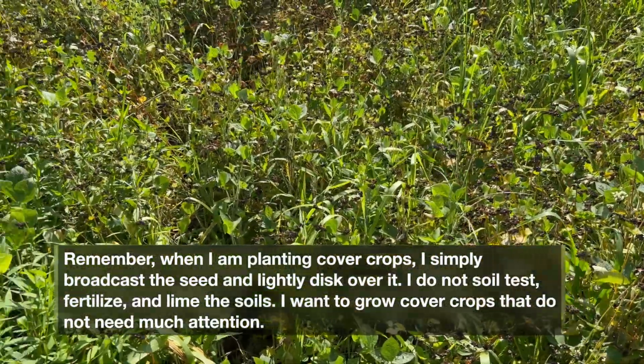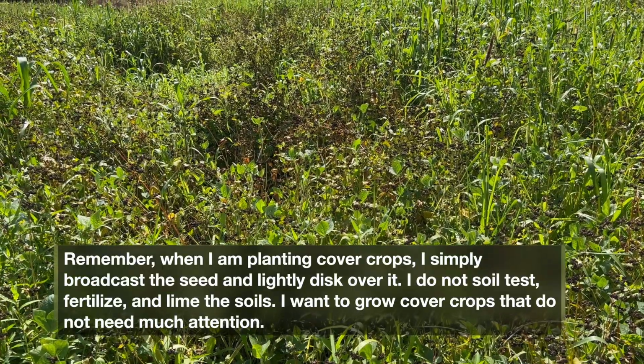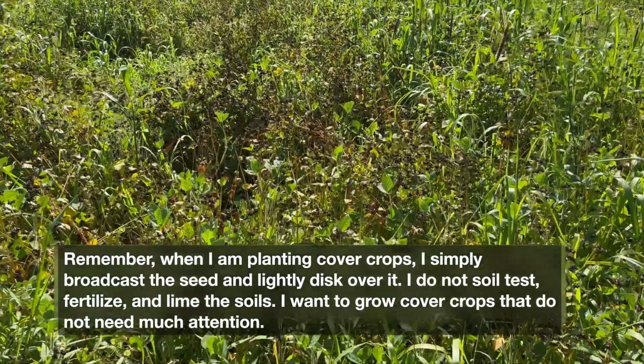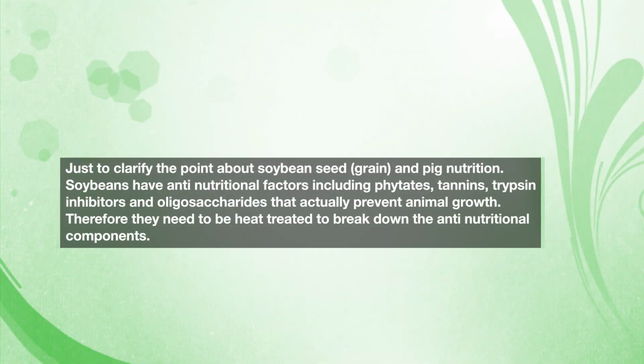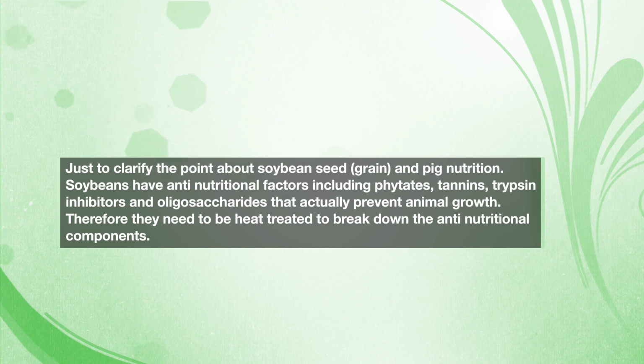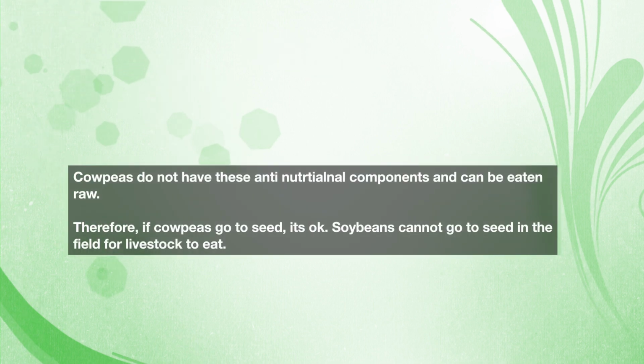I don't like growing soybeans though for pigs because of the different inhibiting growth factors. If the soybeans go to seed, I don't want them to, but if they do go to seed, they can actually keep pigs from growing and do some harm. There's some kind of nutritional component in there. You can tell right here on that forage soybean where it's been grazed by something, probably deer, but who knows what was actually in here eating it.